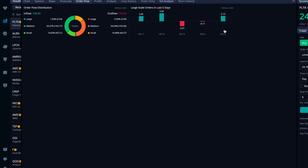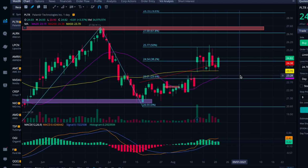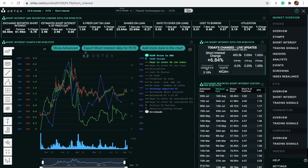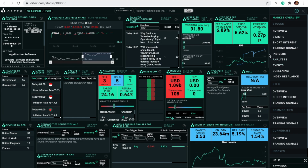In the order flow, we saw more large-scale orders come in today. It had peeled off a little bit last Thursday, there was a bit of a drawdown, but in general, there have been good, solid inflows from the large-scale orders. So that kept the overall distribution inflow positive today, which was good to see. On the other end of things, there isn't much to be said on the data side. The short sellers aren't really pinning anything to Palantir. They're not really coming in to try to make any waves.